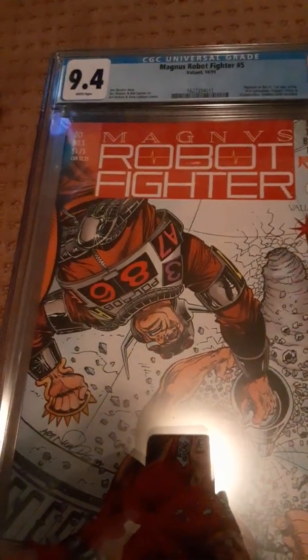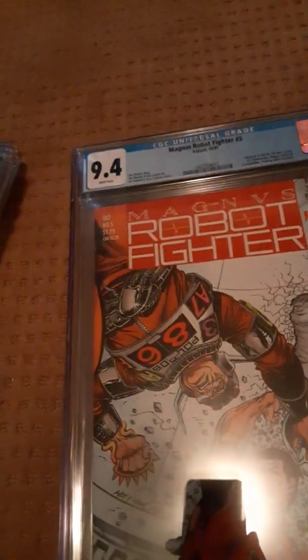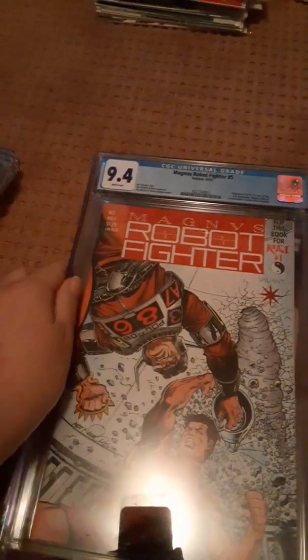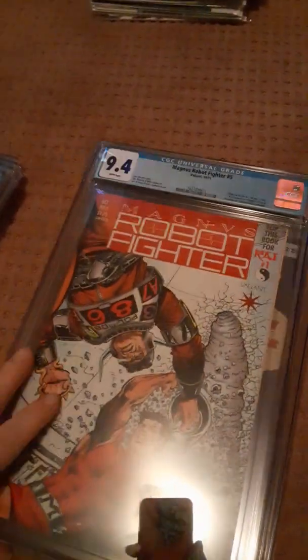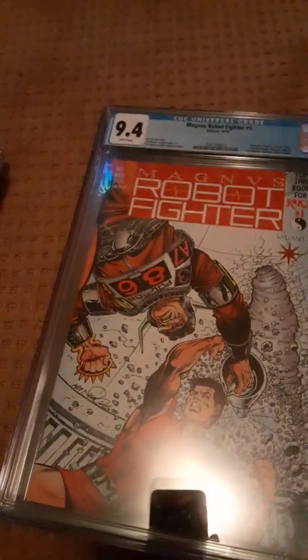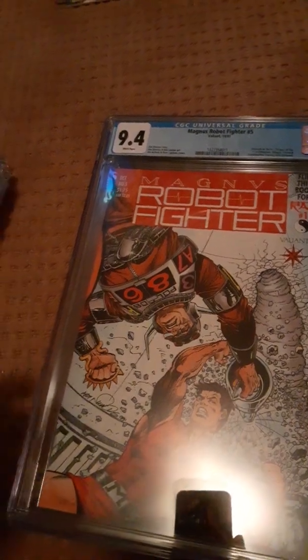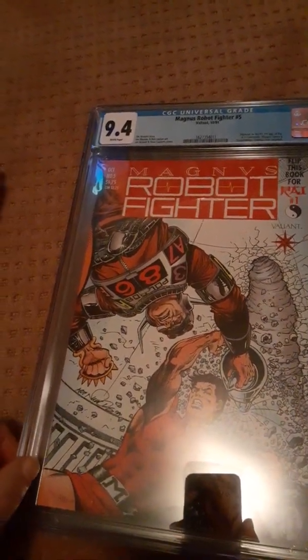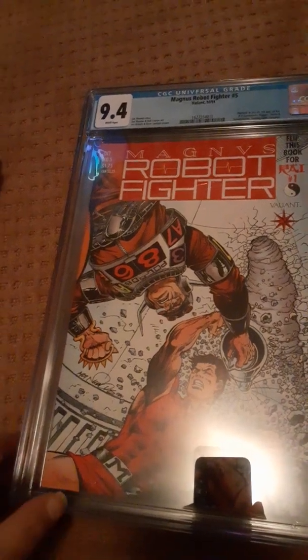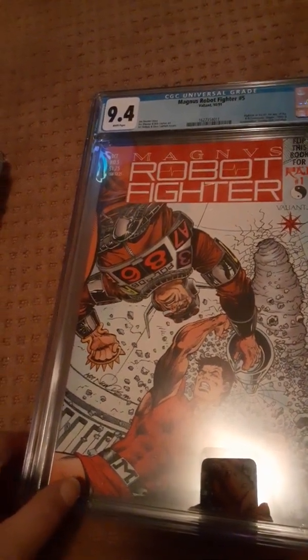Magnus Robot Fighter number 5 with the flip book. Ride Zero, Ride number 1, and got this in a 50-cent bin in a store that's no longer around in Sandusky, Ohio, and I am impressed that it's a 9.4. And my LCS guy, he was even surprised.